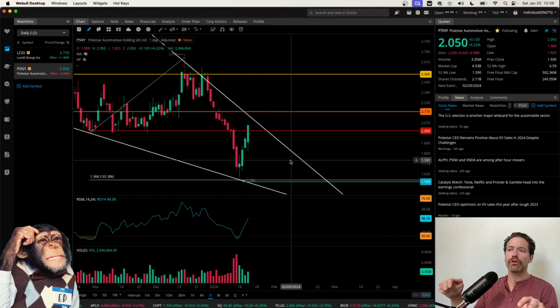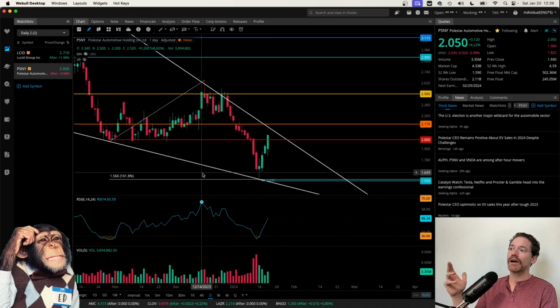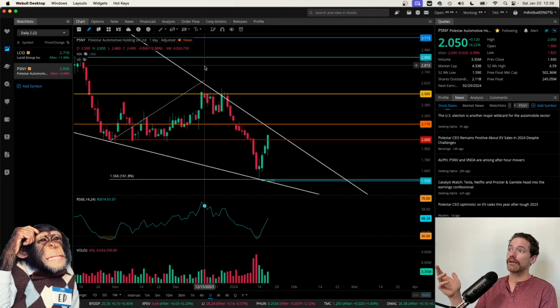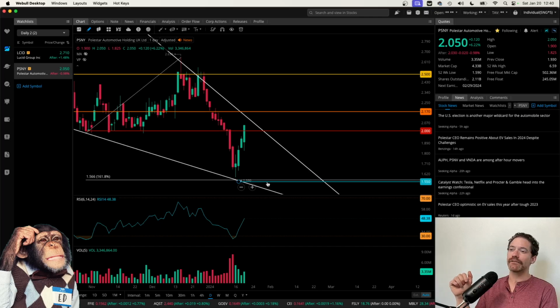What I went over in the last video with Polestar is that I expected price to come down to right around $1.56, this Fibonacci retracement, which is the 161.8% retracement from the low of October 30th to the high of December 15th. You can see this line there. So I expected price to come down to that level, or approximately $1.55, marked by this green line that I have drawn here. Really, I expected price to come down to right around $1.55 to $1.60.